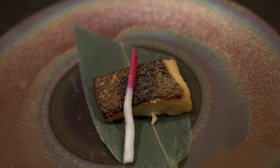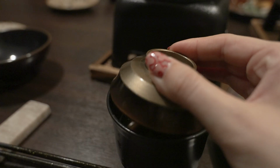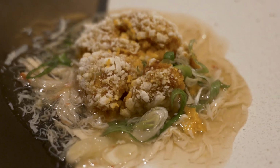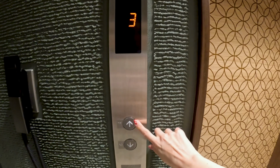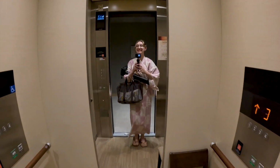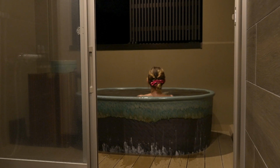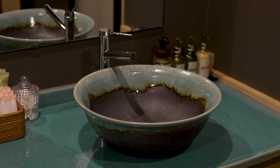Dinner was amazing. If you stay at a ryokan, make sure you come hungry because there will be several courses. I took another dip in the onsen after dinner, did a bit of work back in my room, then called it a night.